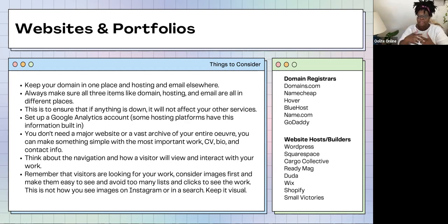When you tie it directly to one host, the issue is that if one of them crashes, everything crashes at one time, and it's harder to gauge where the problem came from. It used to be that your domain, your hosting, and your email were all together. So you want to avoid that, even if something like Squarespace gives you a free domain that might be economically good and you might decide to do that.